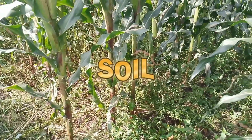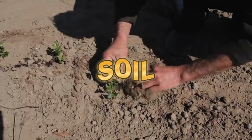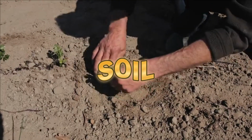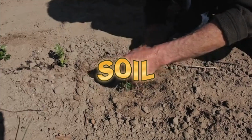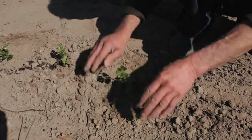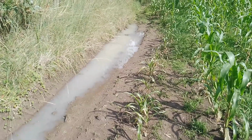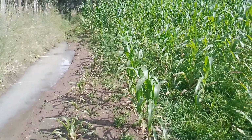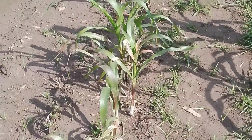The role of soil. Soil quality plays a crucial role in plant growth. Rich, well-drained soil packed with essential nutrients provides the perfect environment for plants to thrive. On the other hand, poor soil can stunt growth and reduce productivity.